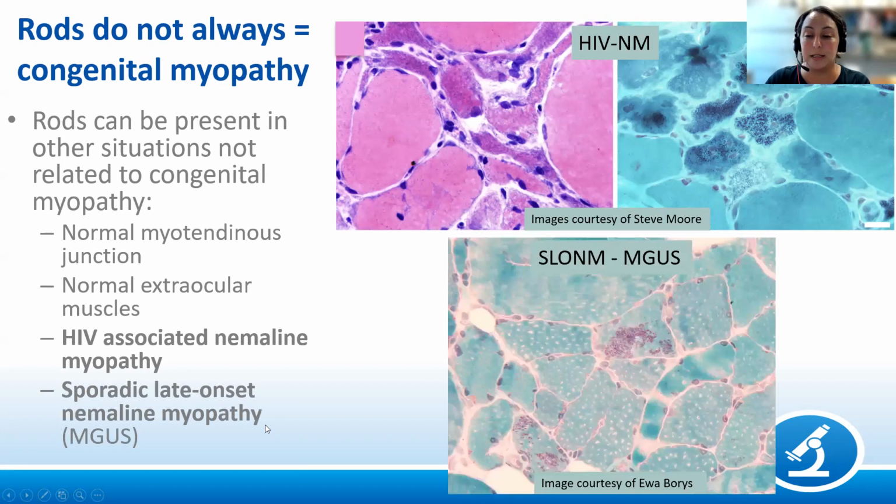And then there's also an entity called sporadic late onset nemaline myopathy that is not a genetic form. It is highly associated with a monoclonal gammopathy of uncertain significance, an MGUS. There are cases that don't have an MGUS that they still call SLONM. But here's an example that Dr. Boris sent me from Loyola, a really nice example of beautiful nemaline rods in a case with an MGUS.